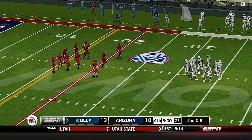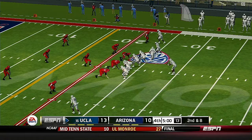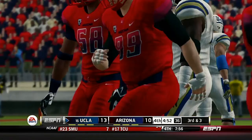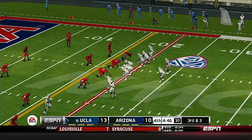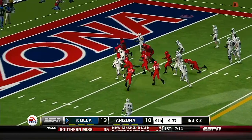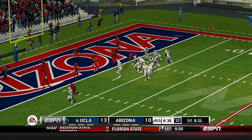All right, we're just about set to start action here again in the fourth quarter. UCLA has a three-point lead. He's scrambling. Slides down. That makes it third and 3. Big play there, and now they're looking at first and goal. The defense doesn't seem to have an answer right now. They might need to change up some of their schemes.